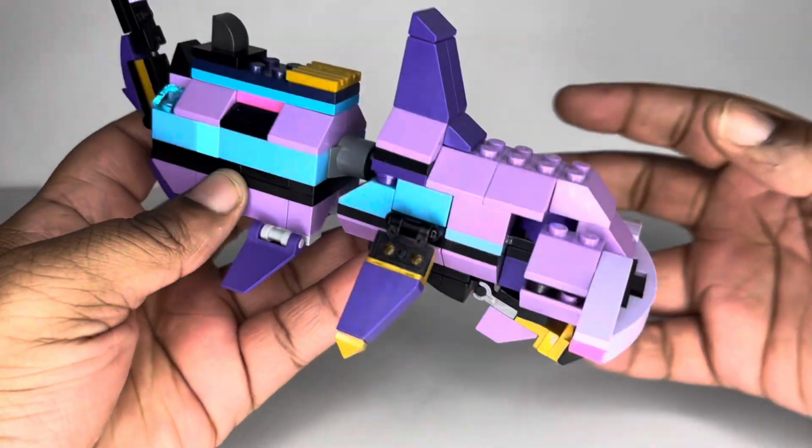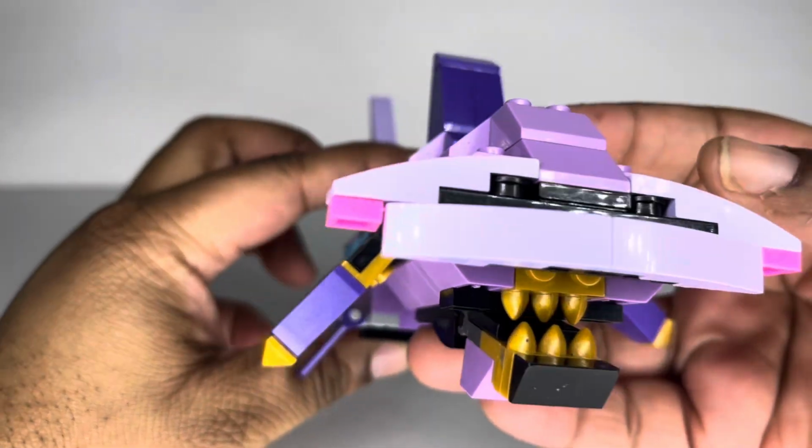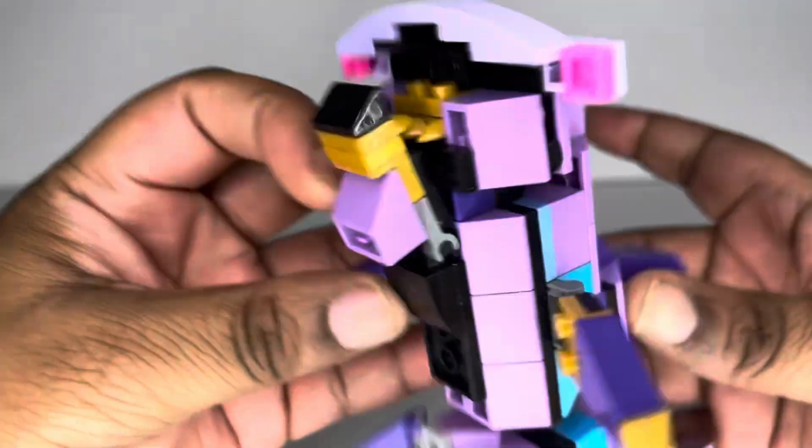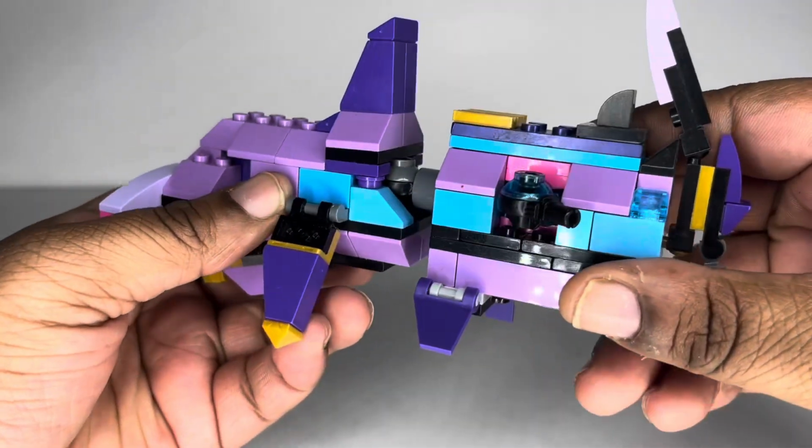Next is the purple hammerhead, and this is a big one too. I love this one. It has 2 or 3 maybe different types of purples. I sort of just used my color palette to its imagination. I put some blue in there.